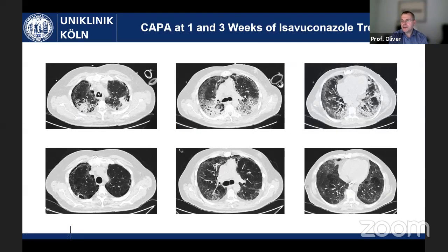So this is a CAPA patient whom we treated with isavuconazole, at week 1 and at week 3 of isavuconazole treatment, so things are improving. These lungs will never again be completely normal as they might have been before patients contracted corona disease. That's what it is. So I hope everybody gets their corona vaccine instead of gambling and running into severe COVID, developing CAPA in more than 20% of them, and then having, even if you survive that, a damaged lung for the rest of your life.